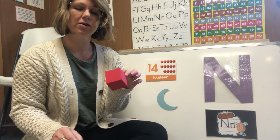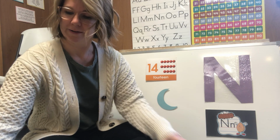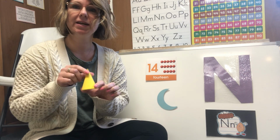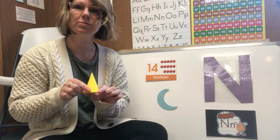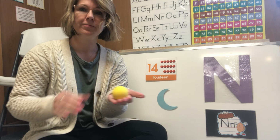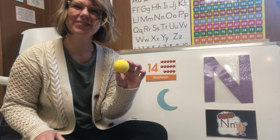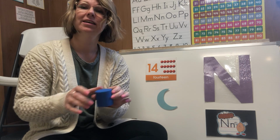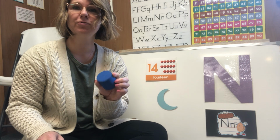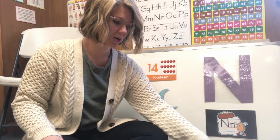This one with the faces that are squares is a cube. This one that has a circle face that goes up to a point, cone. This one that's like a ball, sphere. And this one has 2 circle faces, but is tall. Cylinder. Great job. You're learning your shapes.